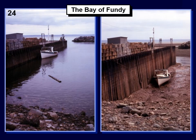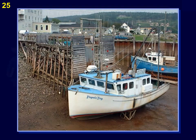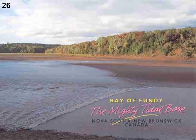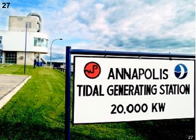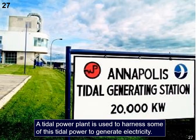This is the Bay of Fundy. At high tide and at low tide, boats rest on wooden stands at low tide to keep them from toppling over. At high tide, the upstream force of ocean water into the rivers causes whirlpools, tidal waves, and reversing falls. A tidal power plant is used to harness some of this tidal power to generate electricity.